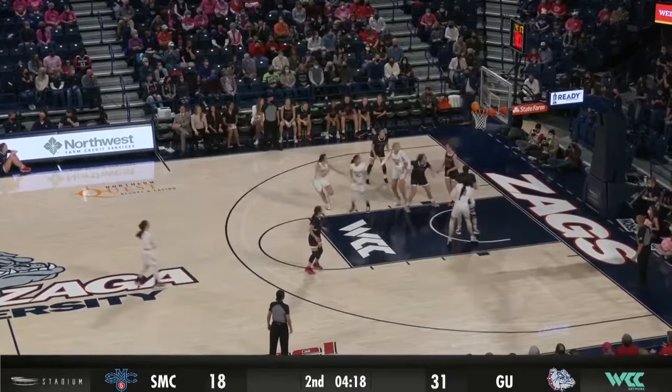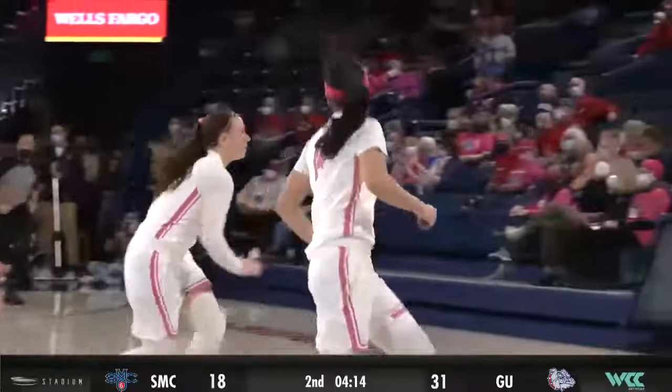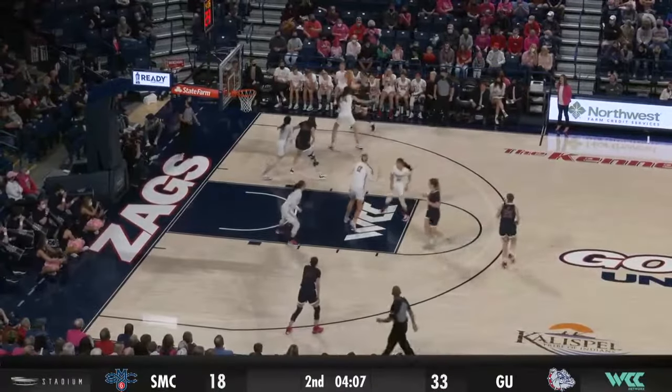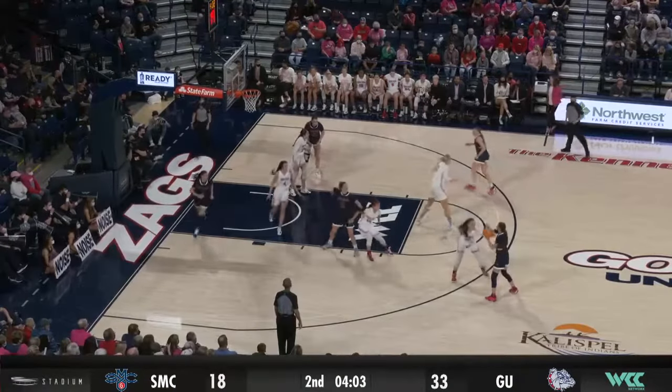Oh, beautiful pump fake there from Kaylynne. Had her flying by. Said, goodbye, I'm putting this in. Kempton already with 7 rebounds tonight. 3 more and she'll have what she had last game.